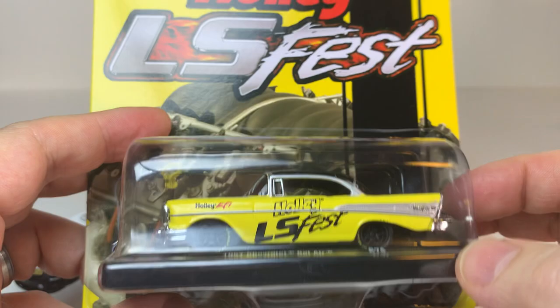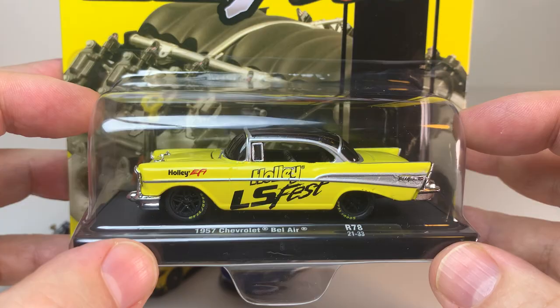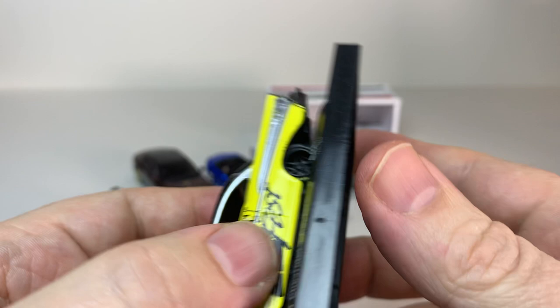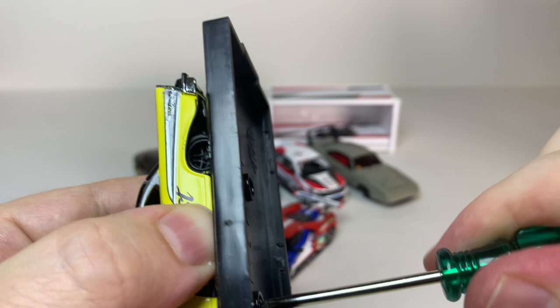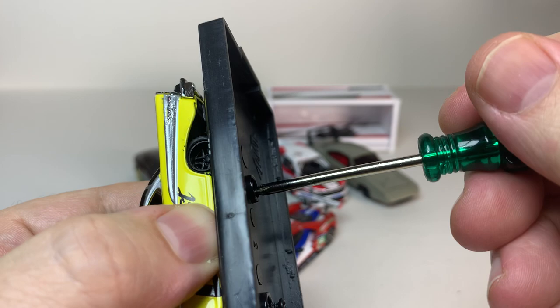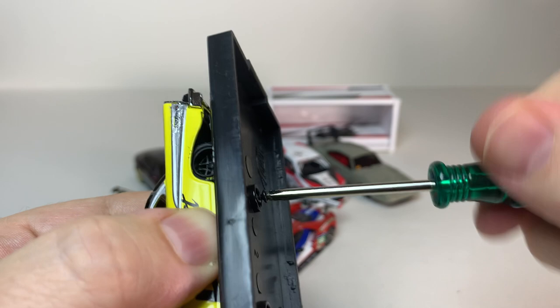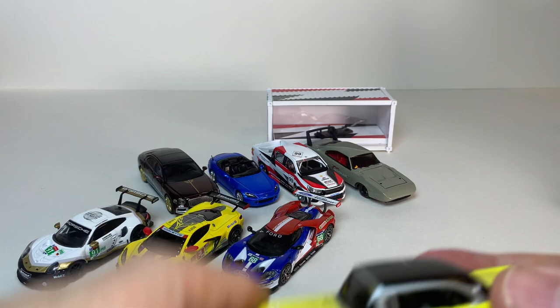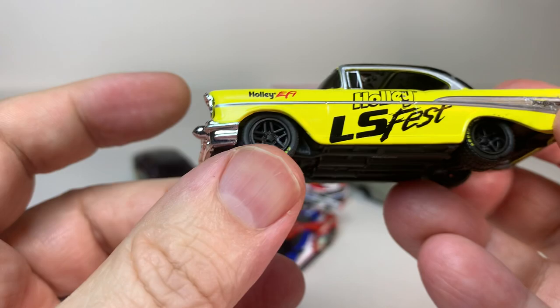So, changing speed completely, though. Another M2 release. It's a really cool-looking yellow 1957 Chevrolet Bel Air. And again, this is Auto Drivers Series 78. And get this thing off the base. And this is a very nice livery. The two-screw thing from M2 is very inconvenient. Yeah, this is fantastic. These wheels look great.